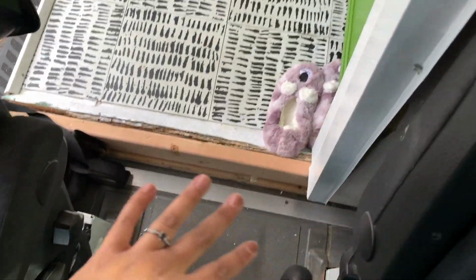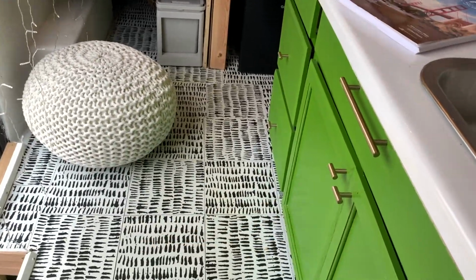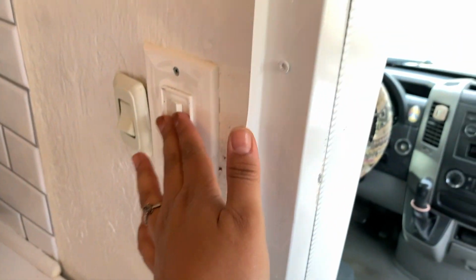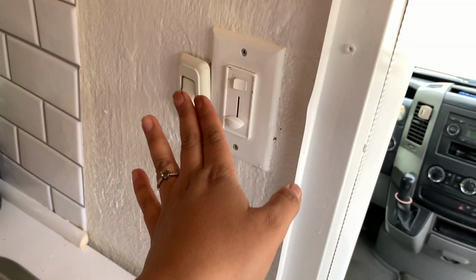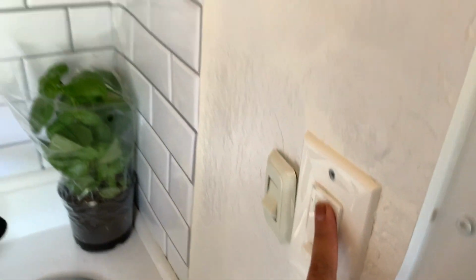But yes, if you're me, I'm coming in through here. And because I knew I was always going to be coming in through here, I made the light switch right here. So it's easy access. I always come in through the driver's seat, come back here, and then I can turn the lights on and off right from here. And this is my water pump.